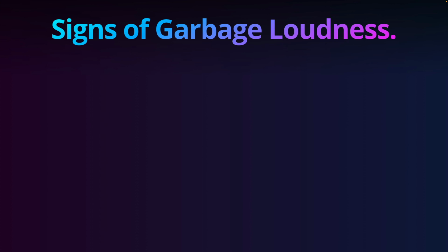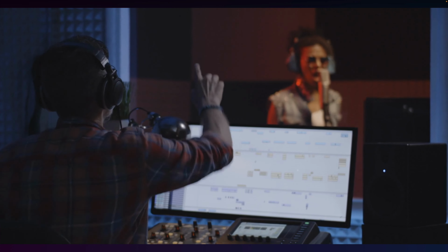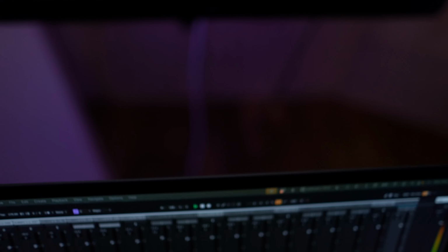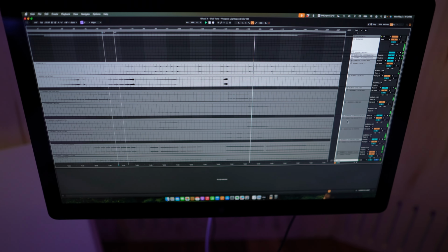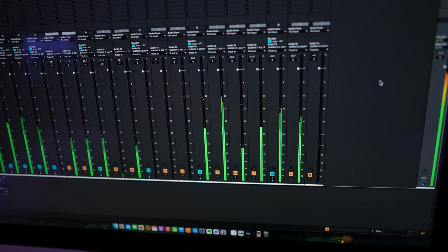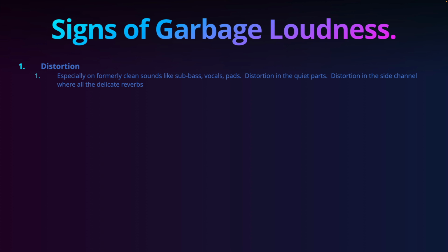The first thing that most people will notice is distortion. But distortion on what? I listen especially to distortion on things that used to sound clean on the less processed signal. Things like low sub-bass, vocals, pads, sustained instruments, pure tones. Also listen for distortion in the quieter parts of the mix, in the breakdowns and the buildups. If there's distortion on that, then there is certainly a larger amount of distortion in the drops, and maybe that's an indication that it's been overhyped.